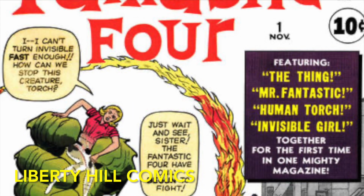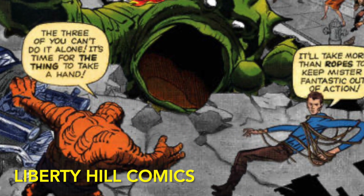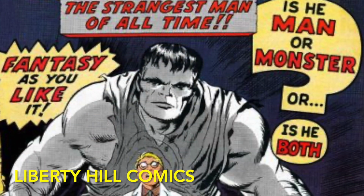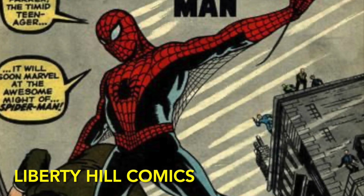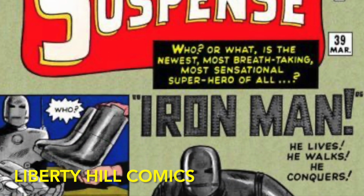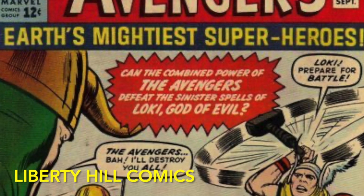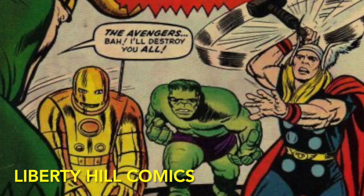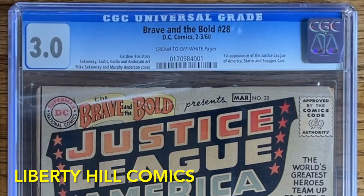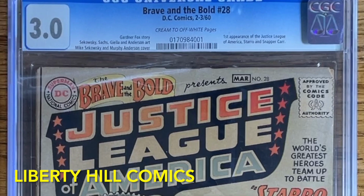He did Fantastic Four #1 with Jack Kirby his way, with more realistic heroes with feet of clay, and followed up with Tales to Astonish 27, Incredible Hulk 1, Amazing Fantasy 15, Journey into Mystery 83, Tales of Suspense 39, and ultimately Marvel's own Justice League, who the Wasp named the Avengers in Avengers #1. So, without Brave and the Bold 28 here, we don't have the Marvel Age, we don't get the MCU.